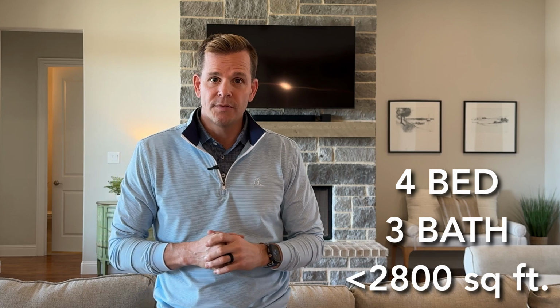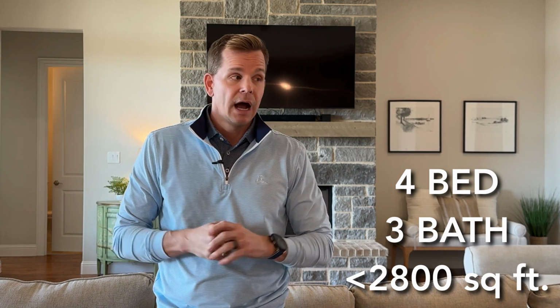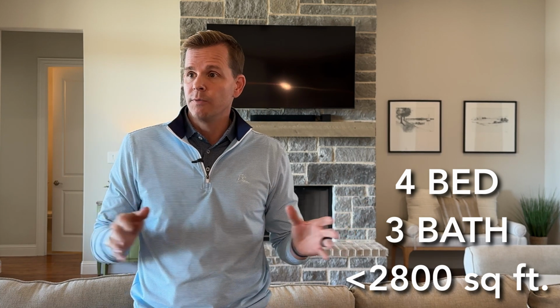That being said, this is one of my favorite homes. I love it. It's just under 2,800 square feet. It's a 4-bedroom, 3-bath. I love the oversized kitchen. I love the open concept. It has an oversized garage, a 3-car garage.